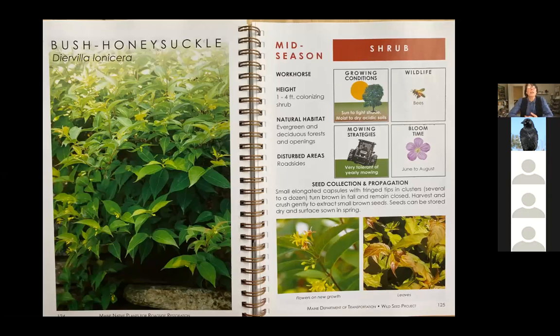Then we also did a lot of shrubs. Many of the shrubs that we included are colonizing: they reproduce from seed, but they also reproduce vegetatively and make a colony. So that's outlined. Some shrubs can also handle regular mowing, like yellow bush honeysuckle, bayberry, and wild rose. Those are a couple that you could mow every year and they wouldn't mind. Other species you can do on a 3 to 10 year rotation. So that information is in here.